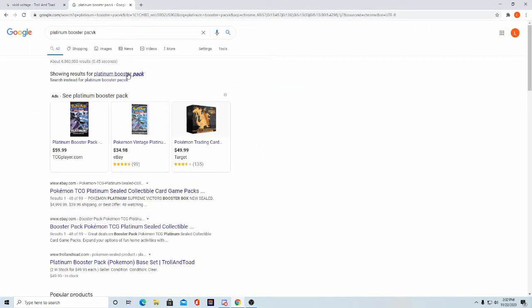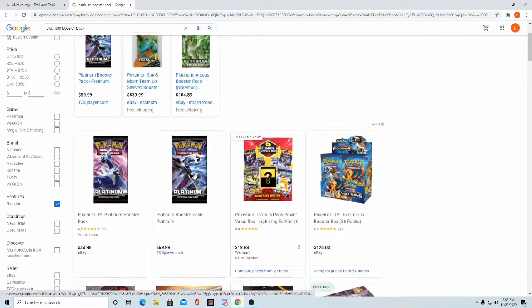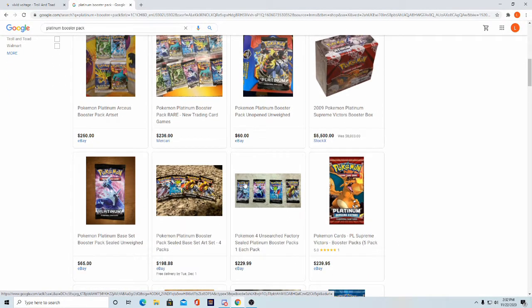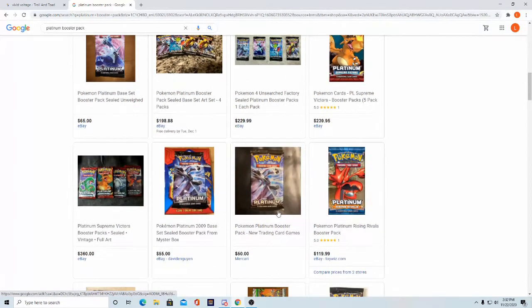This was, what, 2008 that these were out? I believe 2008, 2009 era. $60. This one's $105. Like, that's just another thing to show that booster packs increase in price. You can get four for $230. Like, it's just absolutely insane.